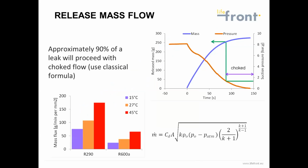Moving on from that, once you have your given hole size, you then need to determine the leak rate from that. And we've done a large number of experiments to analyze this. In summary, what we find is that for almost all leaks, the majority of the refrigerant that comes out is released under choked conditions, sonic flow.